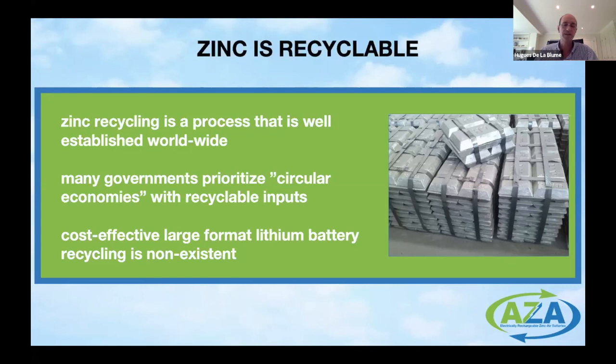Zinc air batteries are designed and suited to be part of the circular economy. And because the storage systems will be massive, it will be absolutely necessary that they are completely recycled, not 50%, 55%, 70%, no, 100%, or at least 95, 99, something decent. And this will be both for environmental and for economic reasons.